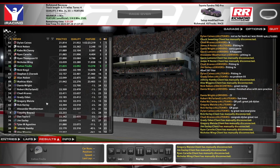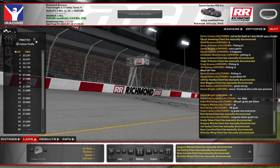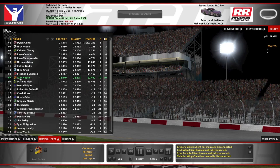At this point, I wish I had taken the last set of tires when we had the chance, but no way to know for sure when you're going to need to use them, so that's totally okay. It's not like we fell off super hard. We're able to battle and hold on, scratch and claw our way to a P7, so definitely will take it. Look at that, too, Nick's dad, Alan. Alan with a top 10.